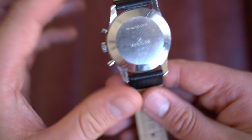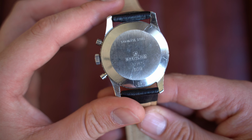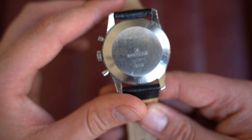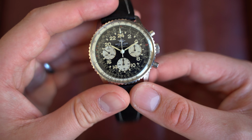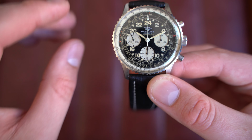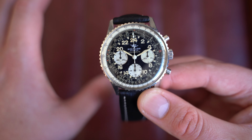Now, as we flip it over, you can see the case back, which has got a couple of scratches here and there, but everything's still very nice, very visible. And this one is from circa 1971, and inside behind this case back is a manually wound Venus caliber 178, and this is the 24-hour version rather than the 12-hour version. It is apparently literally 1 gear difference between the two, which I find amazing.